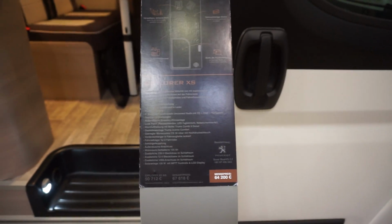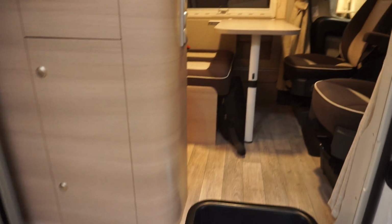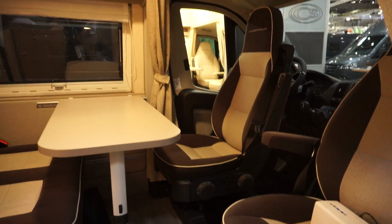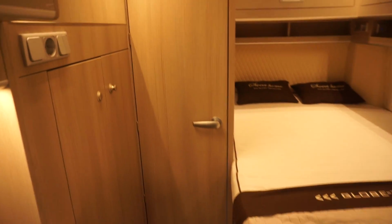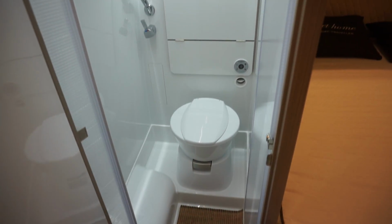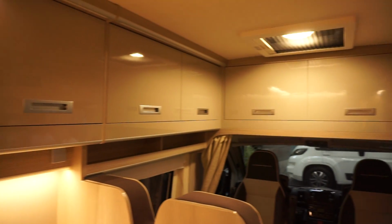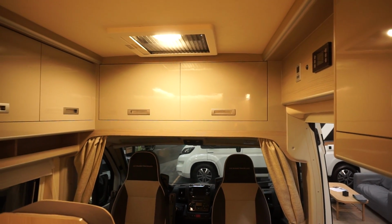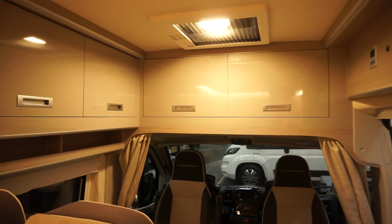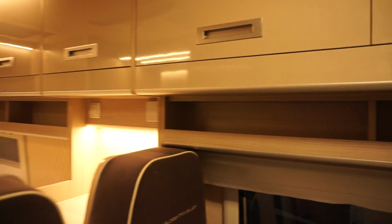64,200. Just the one bed at the back. But as I always say, you can see how much space it gives. I wonder what's going on outside.